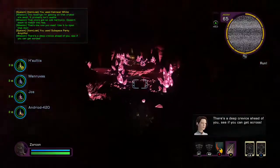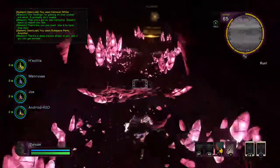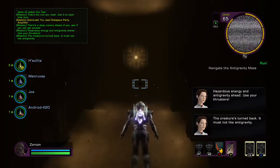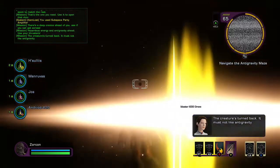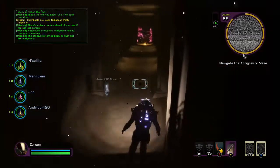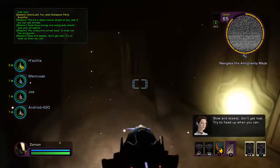There's a deep crevice ahead of you. See if you can get across. Hazardous energy and anti-gravity ahead. Use your thrusters. The creature's turned back. Must not like anti-gravity. Slow and steady, don't get lost. Try to head up when you can.